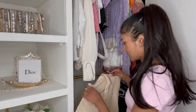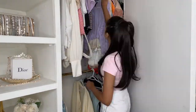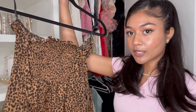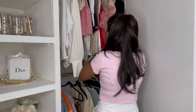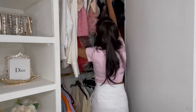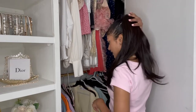Where am I even getting these hangers from? Like, what the heck is this ugly thing? I have such ugly dresses in here. I didn't even know I own any of these. This one, I think I'm gonna keep for TikTok videos. So, we'll put that there. This one, I think we'll keep for TikToks. Oh my gosh. This one, we'll keep. I don't think I've ever worn that dress. Maybe I should put all my dresses over there, so I have dresses in one place.